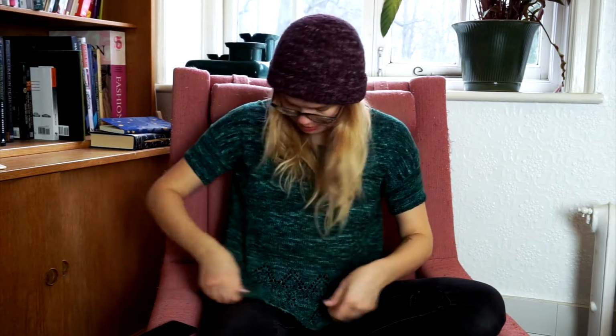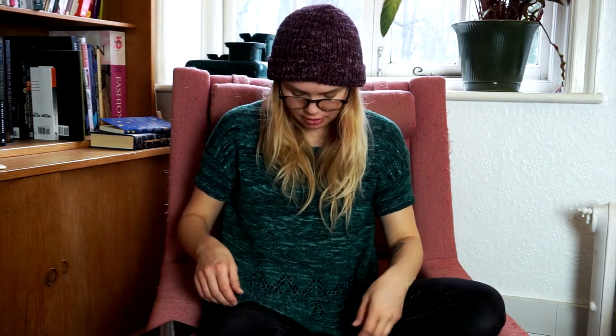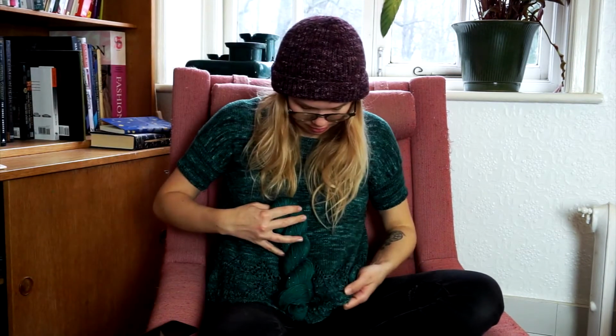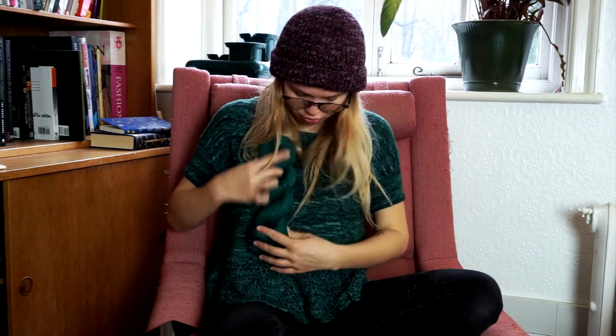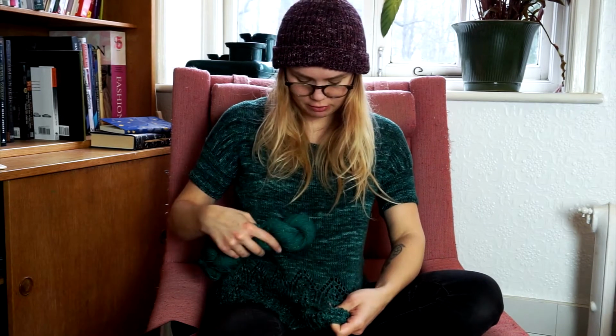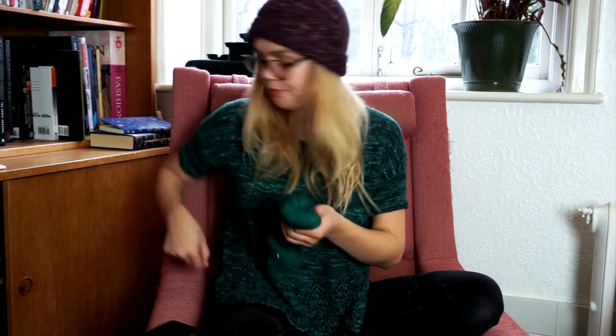And the colourway is Emerald City, which I haven't dyed for a while, but I think it might be time to do that again because I really, really love this. It's kind of similar to Bottle, but it's variegated, it's got different shades of green rather than a solid like this one. Love this. I mean, I've knit it twice, so what can I say? It's definitely one of my favourite patterns, and I'm wearing it all the time.